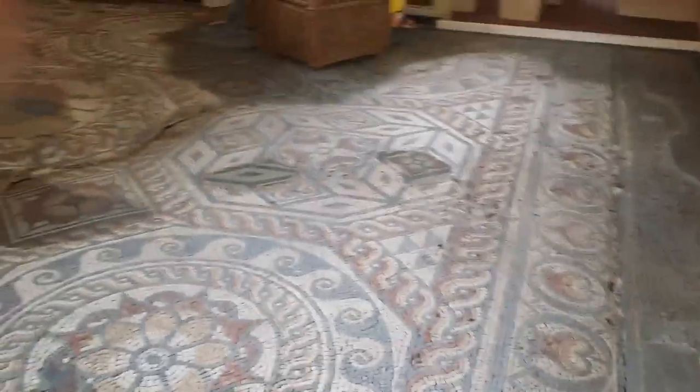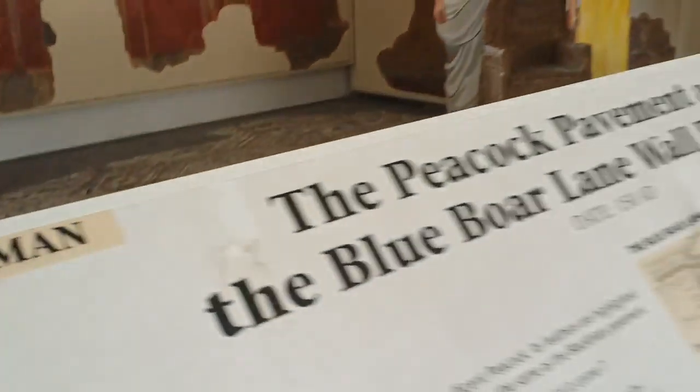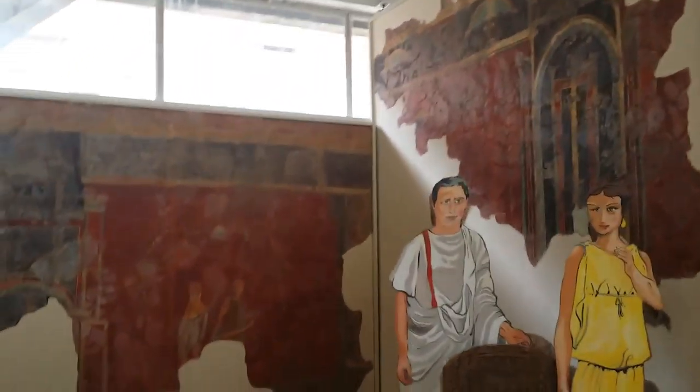So how old is this? It's estimated it was 1500 AD, which means it's more or less 2000-ish years old. Nice colors.